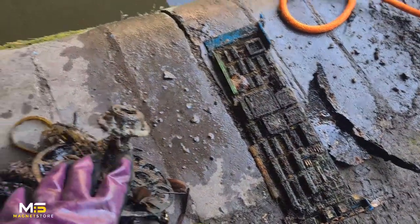Got an old hub off a bike. Bit of circuitry. I'm gonna keep hunting. If we get some more good stuff, I wanna know what that wheel is. Let me know. Alright, that's it, I'm finished. I'm gonna head home now.